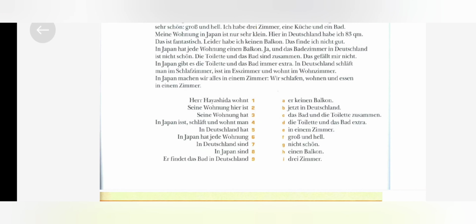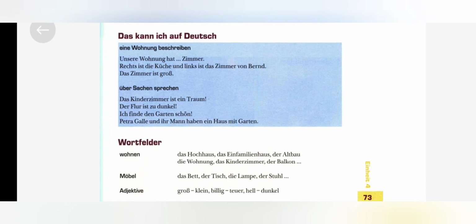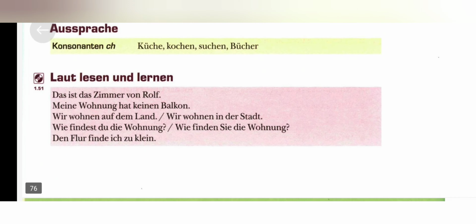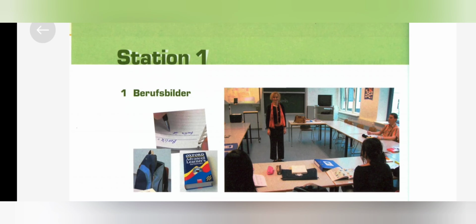Next, now we are also done with chapter 4. So you can see here what we have learned in this chapter. And as usual, you have to read this aloud and learn it for the speaking exercise. Now this comes the section 1.